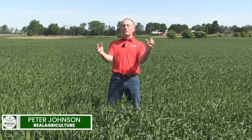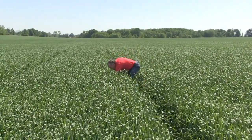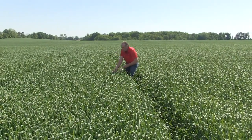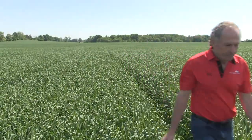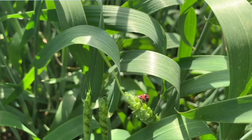Peter Johnson at Wheat Pete, RealAgriculture.com, and it's my favorite time of the year. We're out in this glorious wheat field. This is the best wheat field I scout. Man, I just have such hope for this wheat. And it's fusarium timing. We're almost ready for a T3 fusarium fungicide. I come in here, I'm going to look to stage it, and one of the first things I see, there's a ladybug. Uh-oh. What do ladybugs mean?